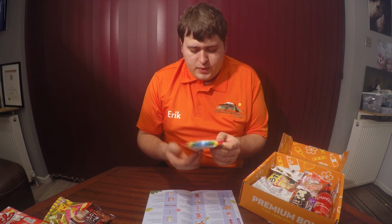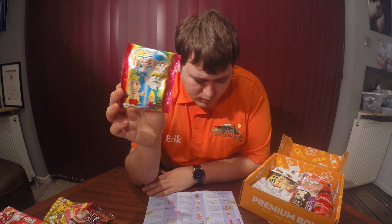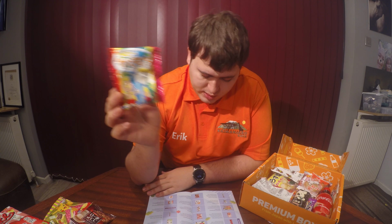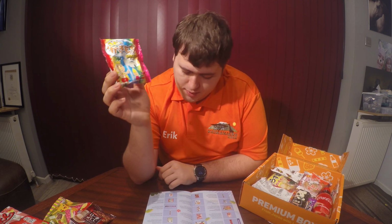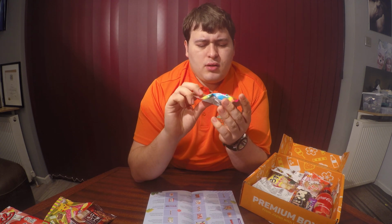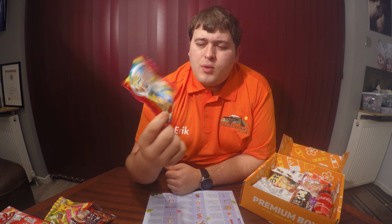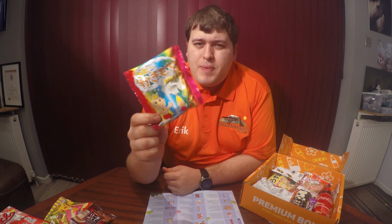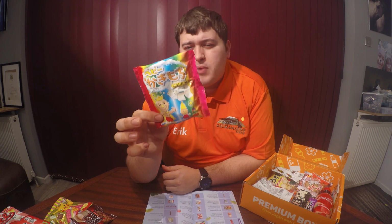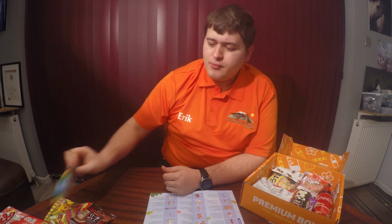Next up we have what looks like, to me, it's going to have some seaweed in it. This is from the classic box, and it says Baby Crunchy Seaweed Salt Crackers. I vaguely remember stuff like this at some point last year. We've had something similar. I don't know if the packaging is different, so it might just be a different brand, but I'm sure we've had some little seaweedy, star crackery things that look a bit like that.